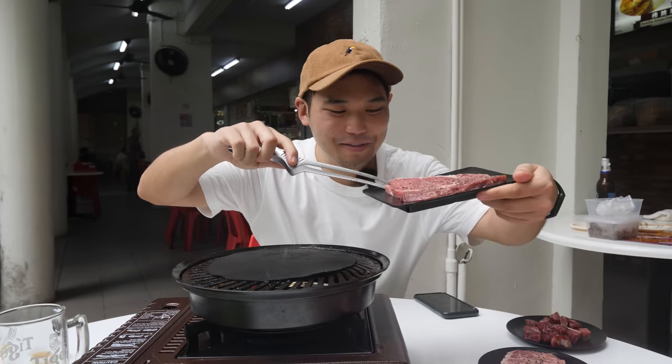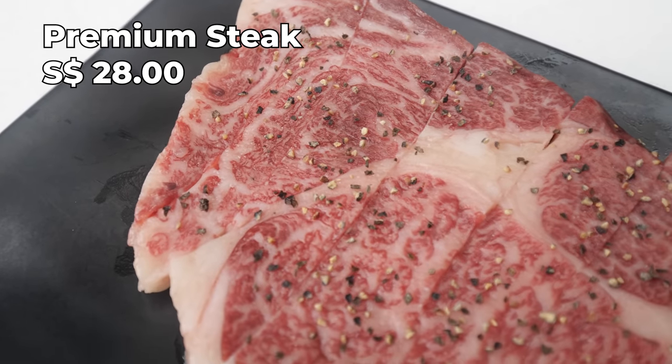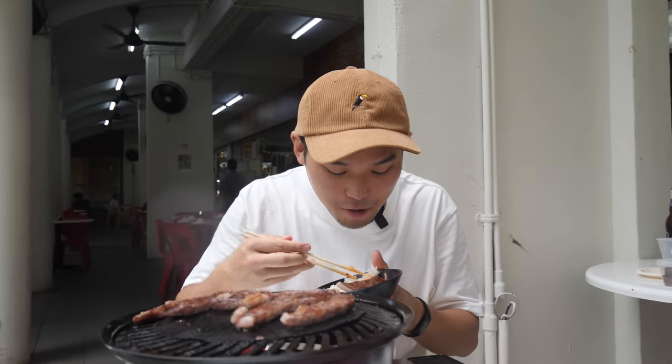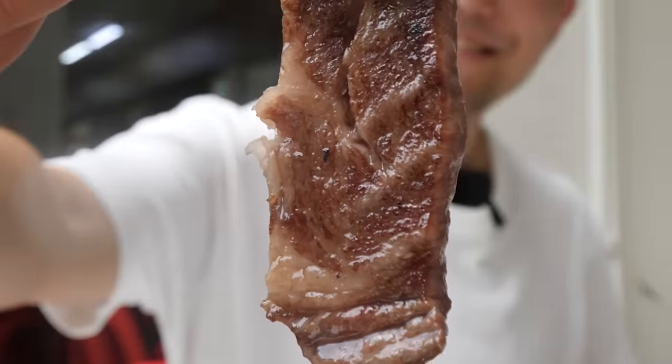$28, eh? Doesn't it cost more at supermarkets and stuff? It does, right? All right, let's try out the premium steak. $28. Look at the beautiful marbling. That's gonna be amazing. Wow, it's tender. Chunky at the same time because it's a steak cut. It's got a nice thickness to it. Great with rice, great with beer. And sauce-wise, I really love the spicy sauce.